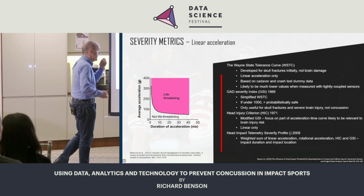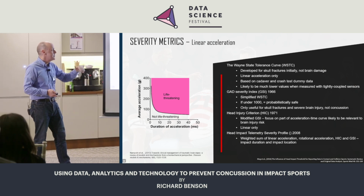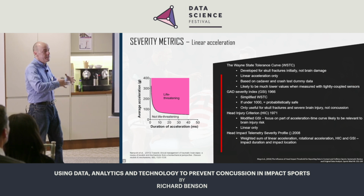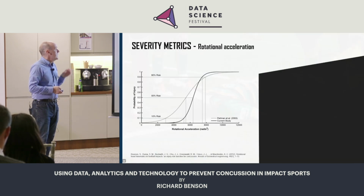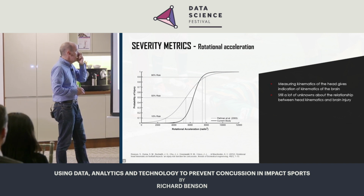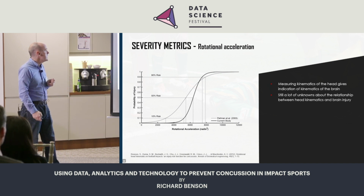And so we developed this head injury criterion and head impact telemetry severity profile. So that's where we start to add up the total impact. But it turns out, interestingly, that it's the rotational stuff that's the dangerous stuff. I mean, the linear is pretty dangerous too, don't get me wrong, but the rotational stuff is turning out to be very important when we're assessing head impact.